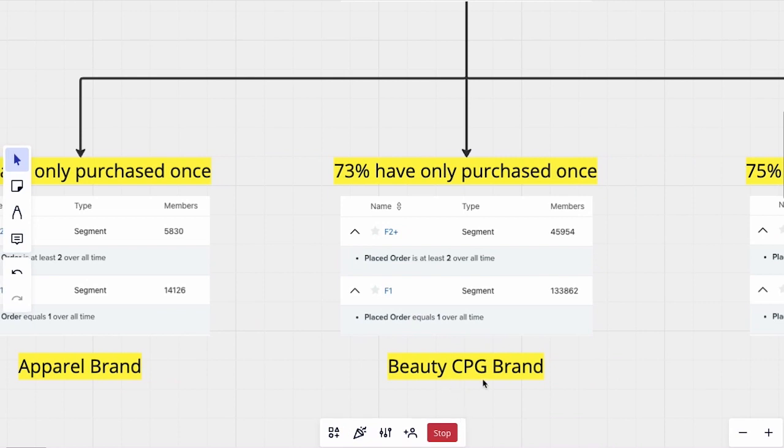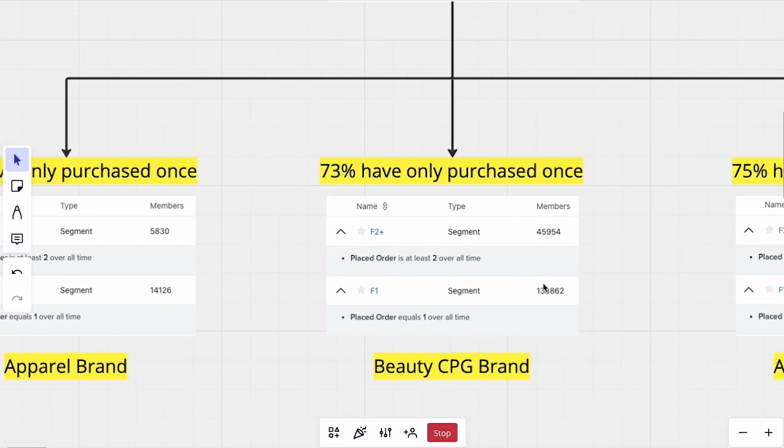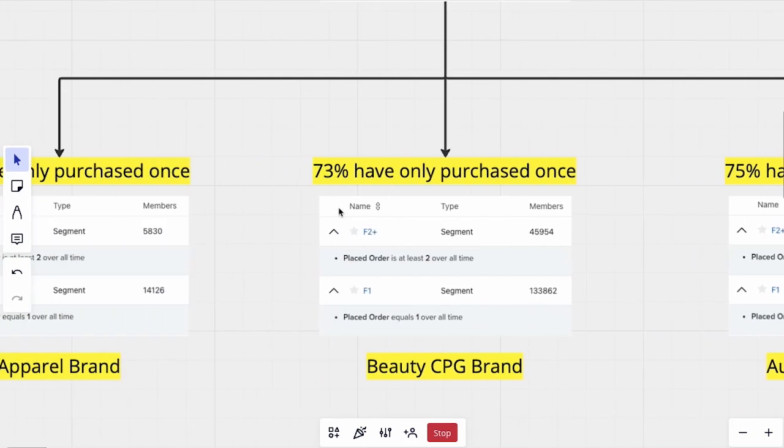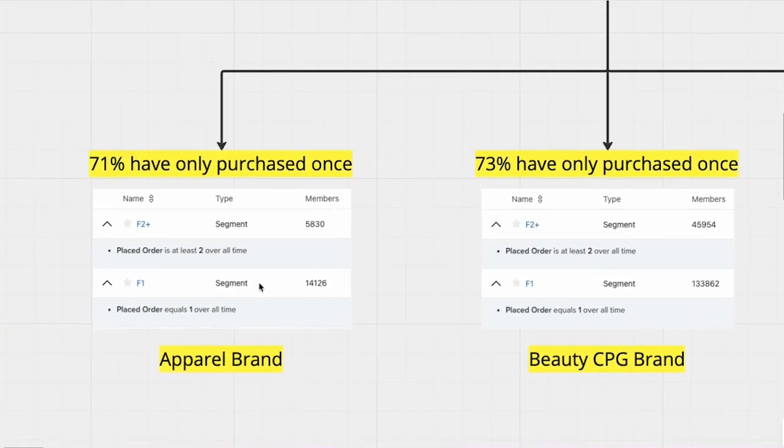So this is a skincare brand, much bigger brand. Nearly 200,000 customers. 73% have only purchased once. And then this is once again another brand that's even bigger, 250,000 customers. It's an audio speaker brand, like headphones and things like that. And 75% of people have only purchased once. So we see this across all industries, and you'll likely see it yourself if you create this segment: F1, people who've only ordered once, and F2, people who have placed an order at least twice.